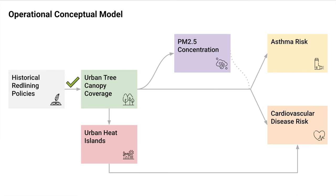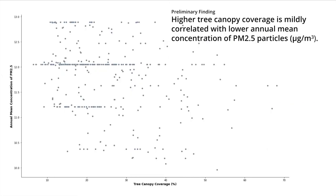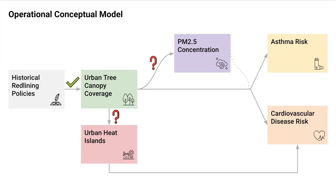After establishing this crucial first piece, we looked at indicators for a proposed mechanism. Unfortunately, the results were mixed. For example, higher tree canopy cover was only mildly correlated with lower concentrations of PM2.5 particles. We think that in a pollution-high city like LA, the effects might be too small to detect. Definitely room for future research.